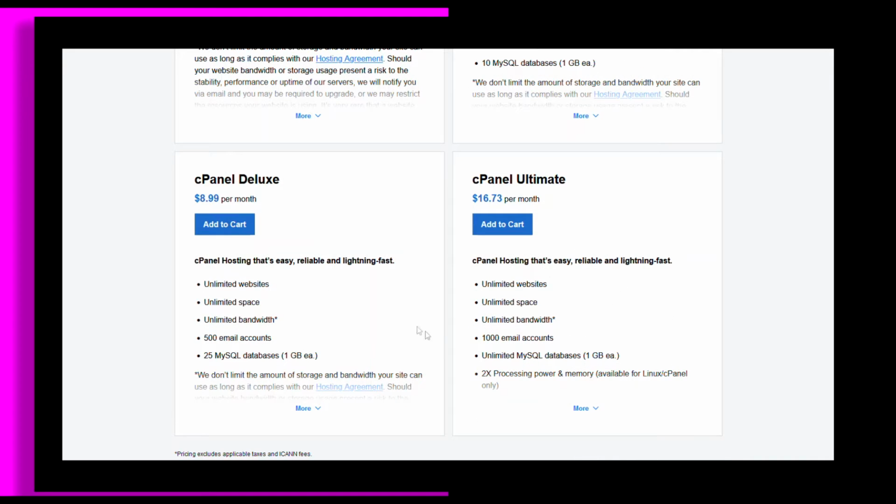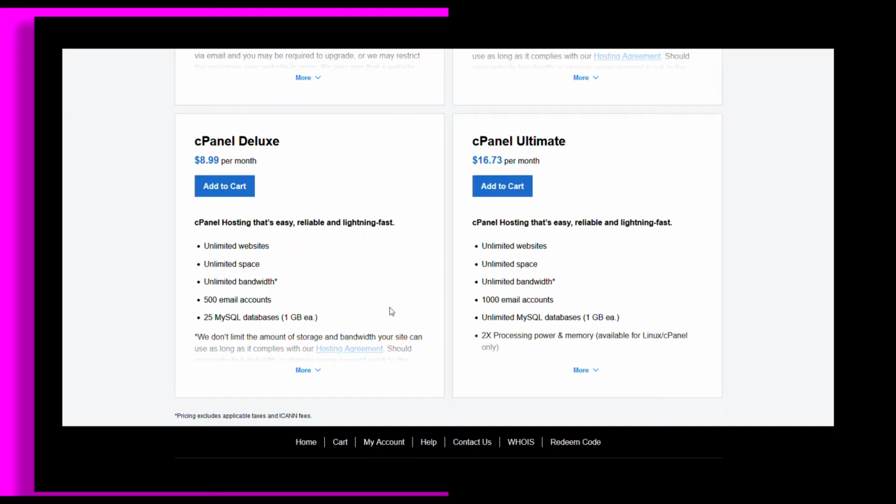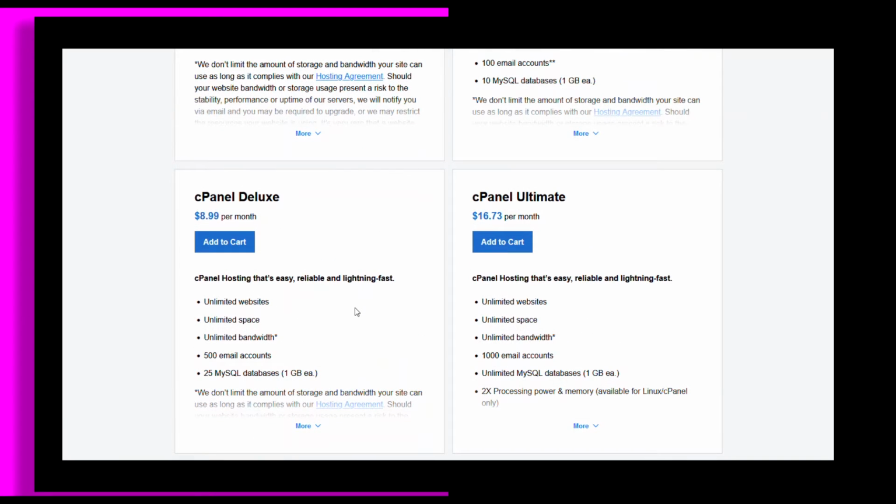With the Deluxe version, you have the capability of up to 25 databases, which means you could have multiple WordPress websites in this one hosting package. Once your site is established and growing, you will probably need to upgrade from any of these packages, which is why I'm now on the business package, which isn't listed on this page, but it is cPanel.